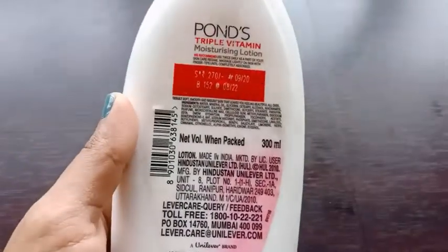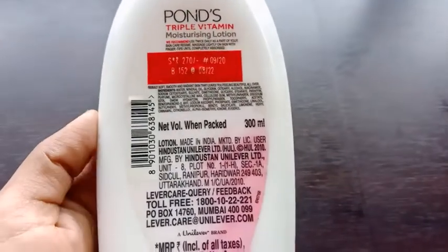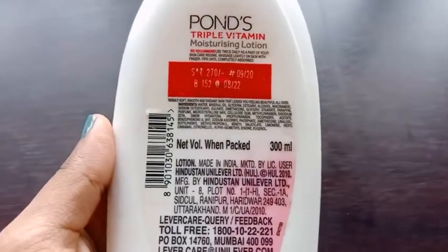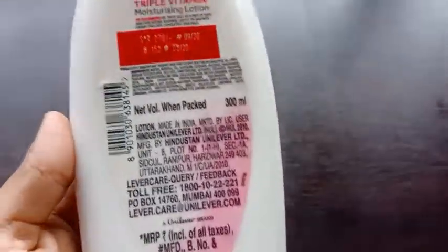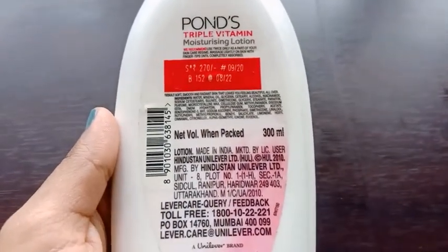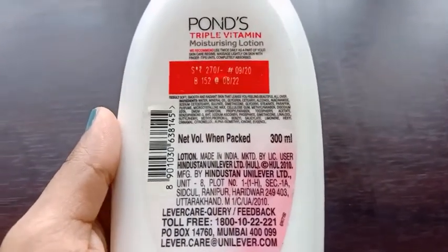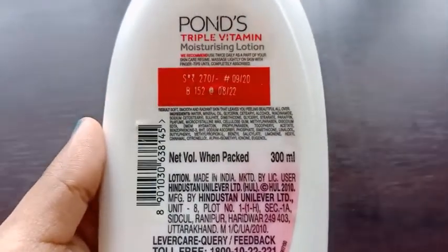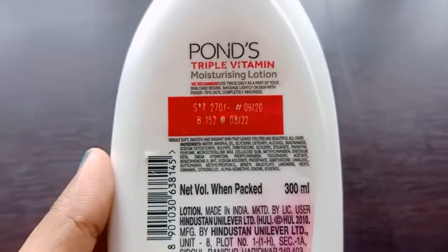So it is good in winter season, not for summer. It will be better if oily skin people don't use this, because it's oily. So it is good for normal skin and dry skin people. This bottle is of 300 ml and its price is 270.